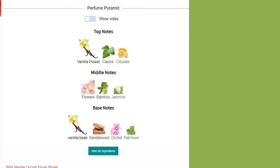All right, well, this looks pretty interesting. Let's have a bit of a read. Wild Vanilla Orchid by Floral Street is an amber floral fragrance for women and men. Wild Vanilla Orchid was launched in 2017. The nose behind this fragrance is Jerome Epinette. Jeez, why can't I say his name? Anyway, the top notes are vanilla flower, cassis, and citrus. The middle notes are flowers and bamboo and jasmine, and the base notes are vanilla bean, sandalwood, orchid, and patchouli.